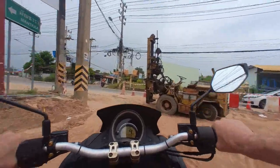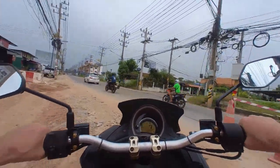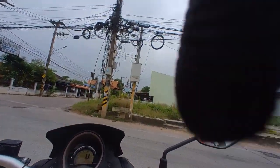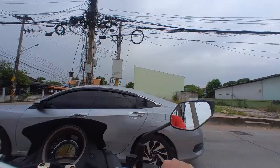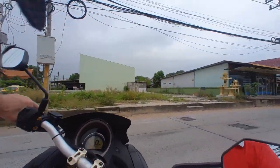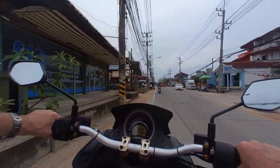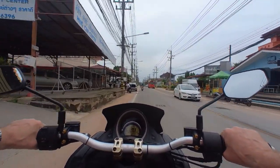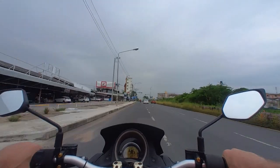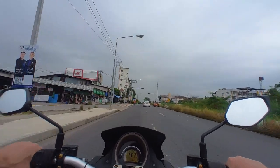We're about to turn right onto Soi Siam Country Club, which is one of the main roads out of Pattaya. And we're going to head down to the railway road. Just on Railway Road now.